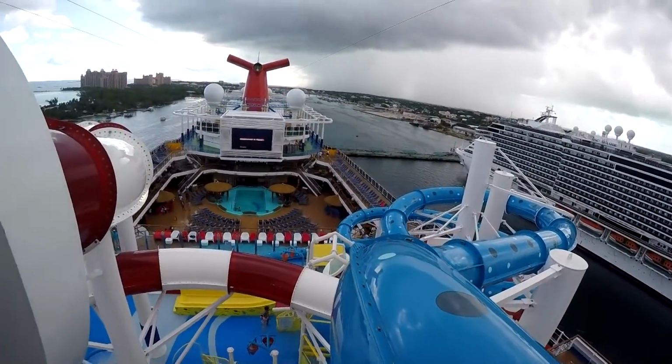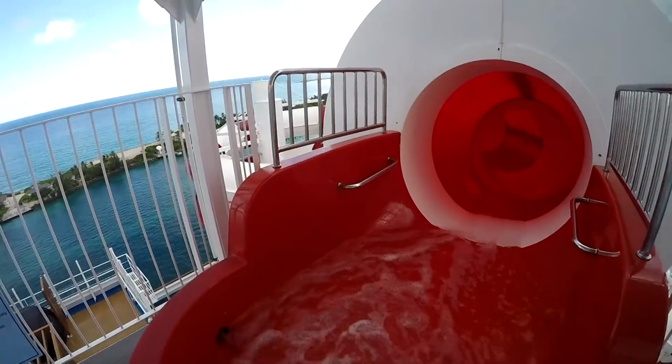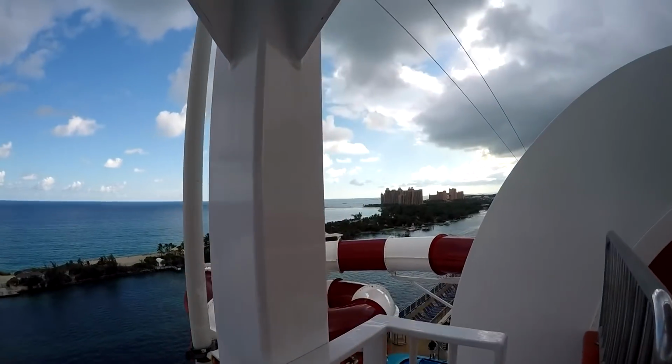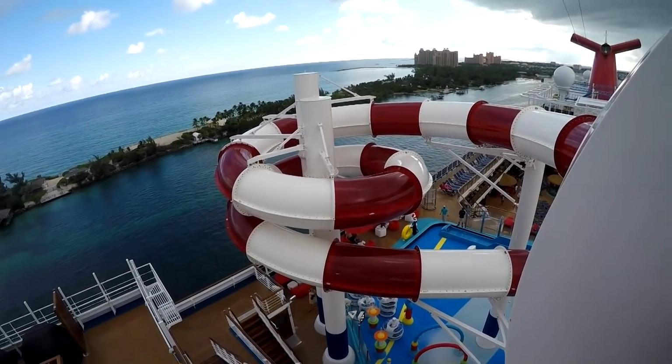Let's talk about some of the slides. The first slide, the big one that resembles the Cat in the Hat's hat, is a tube slide. It goes sort of in the tube and out of the tube, an open air and non-open air tube slide. And that's very fun. We're more tube slide people than body slide people.